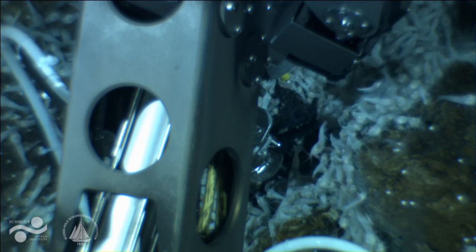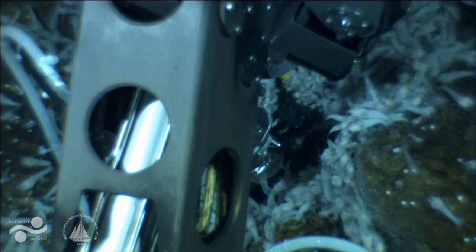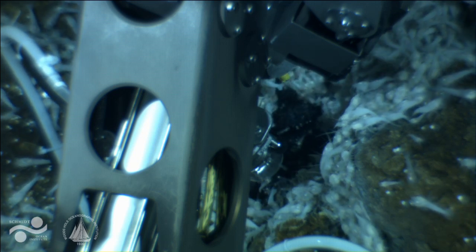Oh, it got out of us. We're back in the 50s. Seems so disappointing now. It's all about perspective. It's amazing how complex the flow must be. What was the maximum temperature you saw there? 130. 131. So it got up to 131.